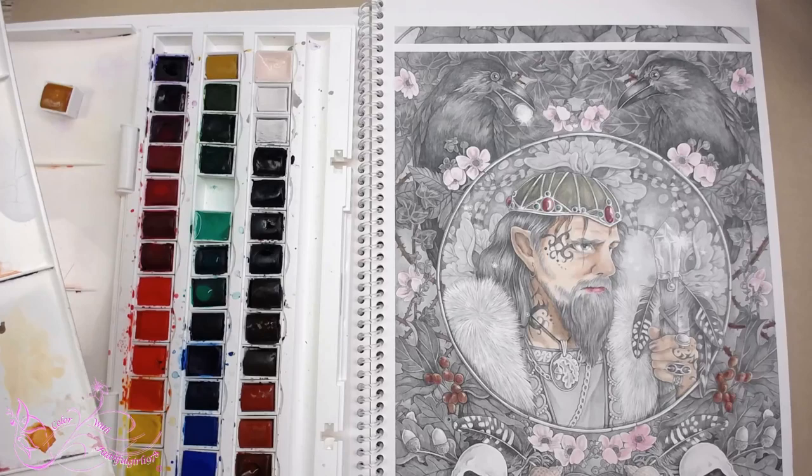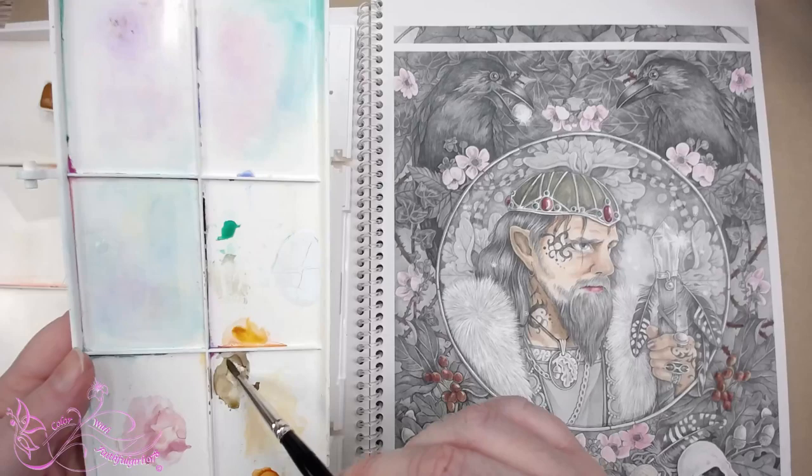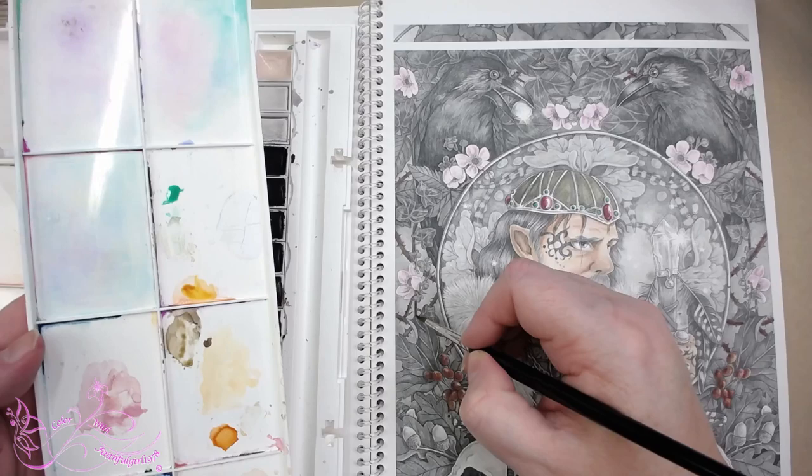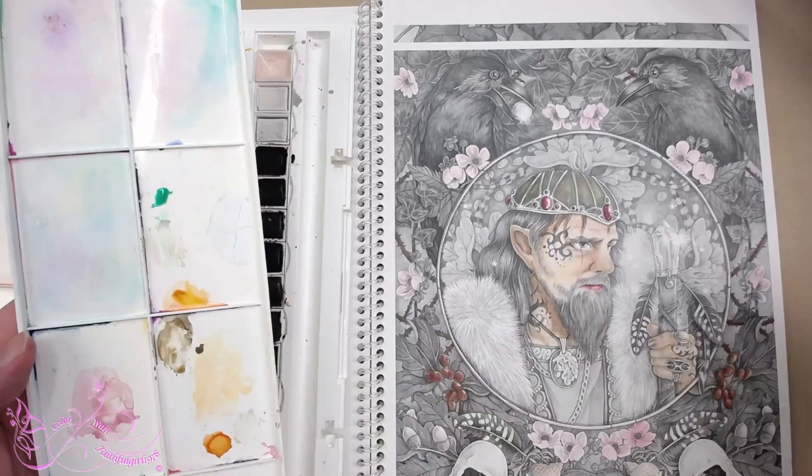I love the Stabilo Carbothello pastels. They're awesome. They're one of my favourites. But I haven't tried the Caran d'Ache ones yet. I didn't like the Faber-Castell pastel pencils that much. They were really hard.